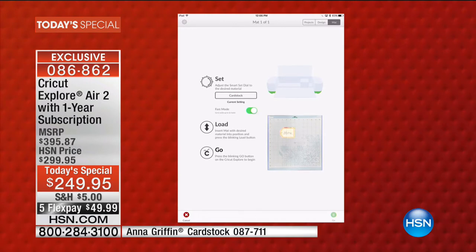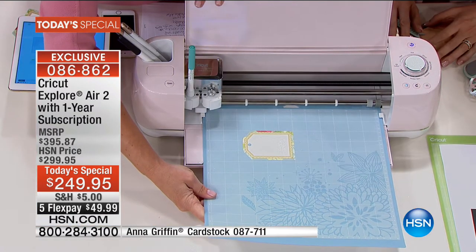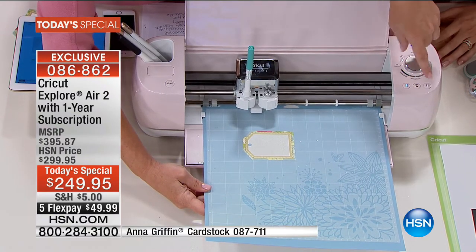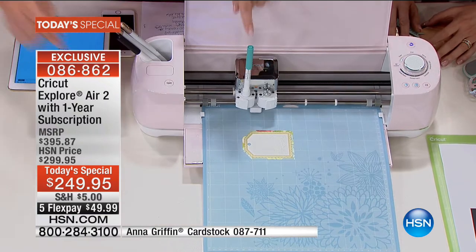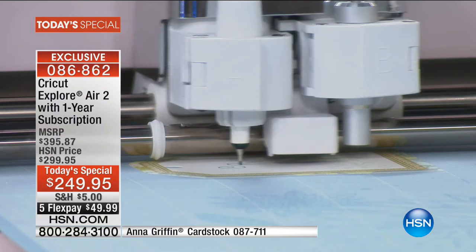And what's going to happen is that we're going to load the mat. It's got a picture of what we're looking at, right? And now it's going to go to my little tag, okay? It told me to load this blue pen because I had done this in blue for you. There you go. Thank you.